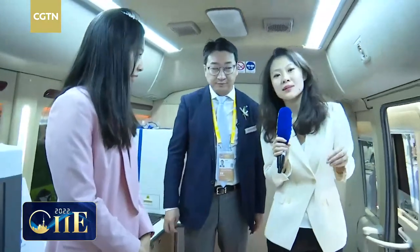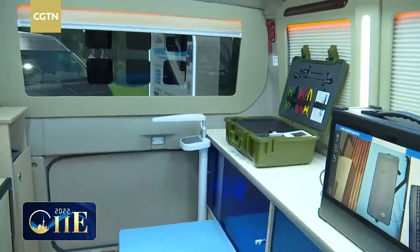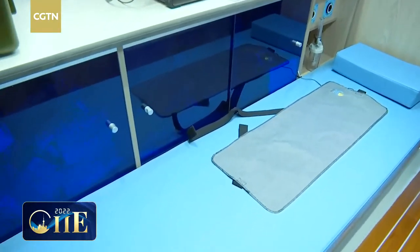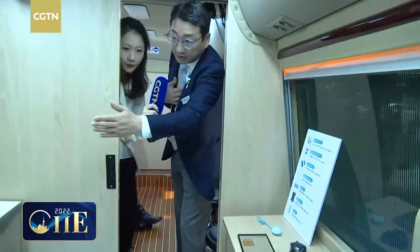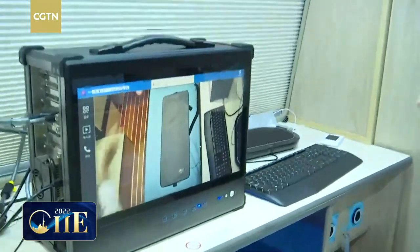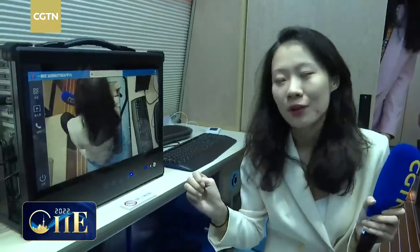So instead of people going to the hospital, it's like bringing the hospital to you, especially easy for those in the lower tier cities. So it really combines with the 5G remote medical services. When they are connected here with a pin or something with their iPad, they can actually connect to the Tsinghua Hospital to help them diagnose.